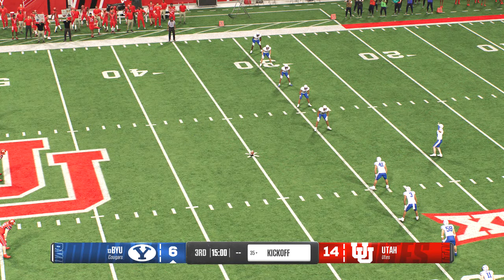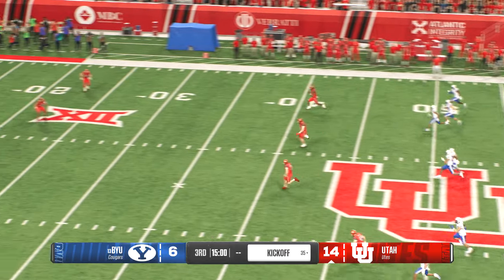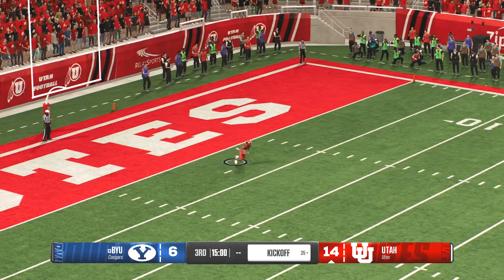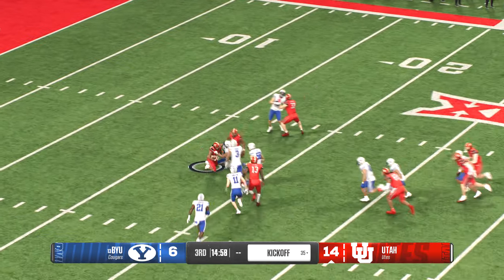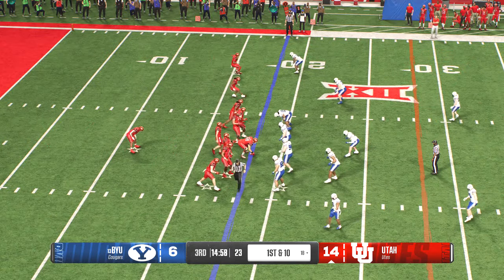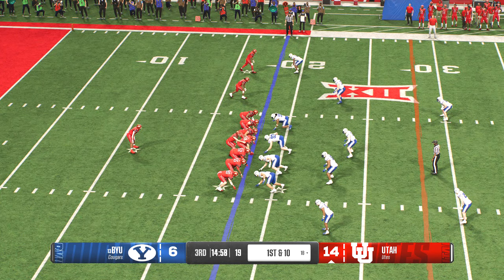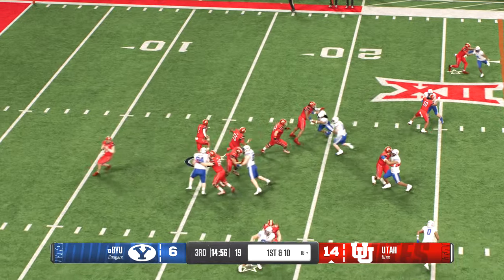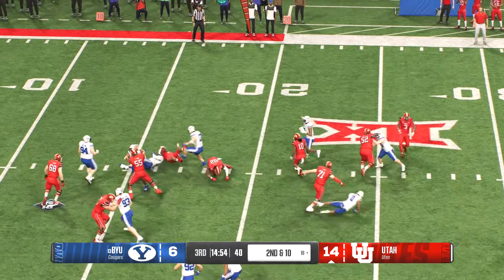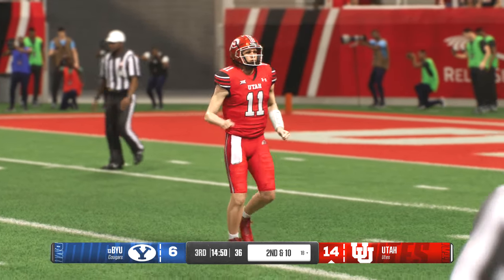And the Cougars will kick this away to get the second half going. And he takes this from inside the five. He'll be tackled at the 18. That's good coverage there. And the Utah offense takes the field. First play of the third quarter is a handoff. They test the middle of the defense, but get nothing.